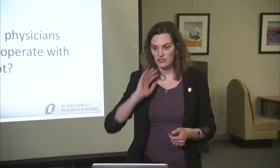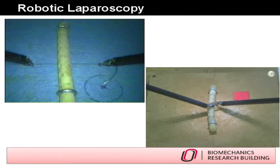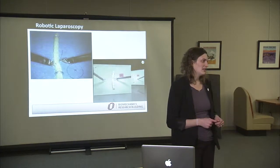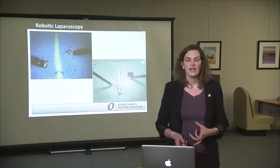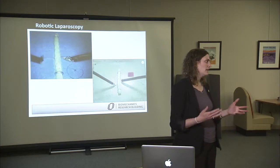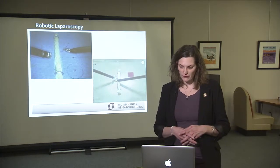So we developed some tasks that students could do with the robot. This is a needle passing task, and the one on the right is a suture tying task. These are common tasks in surgery, especially this type of surgery. We also had a cauterizing task and a bimanual carrying task. And we developed a certificate program for surgeons to complete before they would move on to the next level.